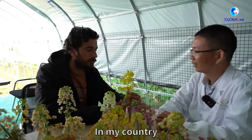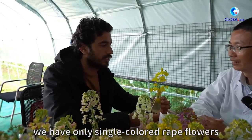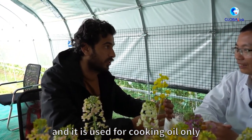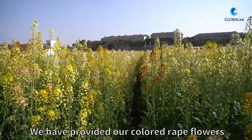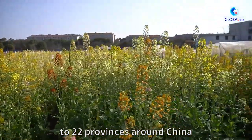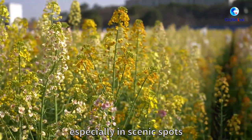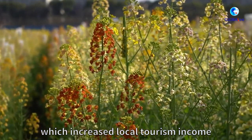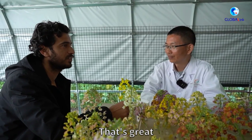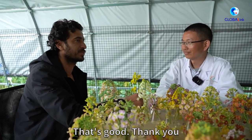So in my country, we have only single color rapeseed, and its seed we use only for cooking oil and vegetable oil. We have provided our colored rapeseed flowers to 22 provinces across China, especially in scenic spots, which increases the local tourism income. Oh wow, that's great. I wish I could also promote colorful rapeseed in my country. That's good, thank you.